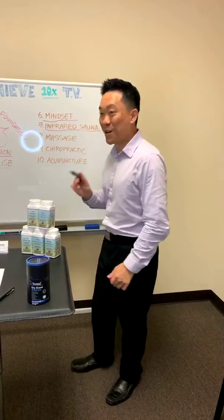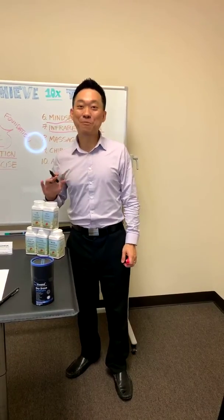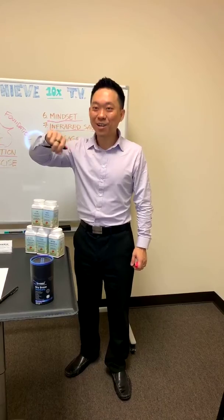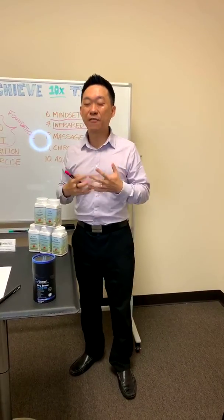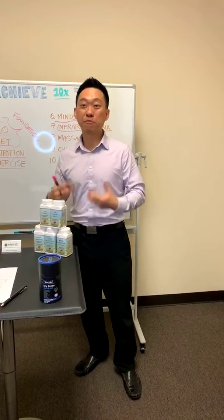Infrared sauna. No, this is not the sauna that you go to in your gym, the wet sauna. That's not what I'm talking about. It's not even a dry sauna where you pour some water on some hot coals and it steams, right? That's not what I'm talking about. I'm talking about infrared technology. There's a specific type of technology, and this technology can actually boost your immune system.